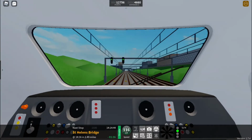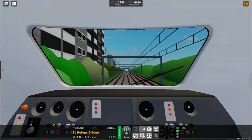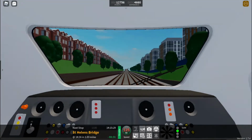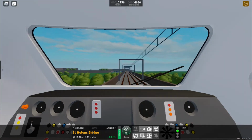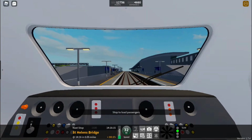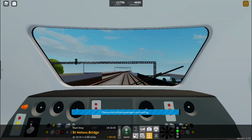Okay, so now we get to the top 2 updates of 1.7. And it's a tough one because 1.7.2 added my favourite train and one of my favourite stations, but the content in 1.7.0 was just mad, like I said earlier. So I don't really know what to choose, but I'm going to give 2nd place to 1.7.2. Yes, I know it added my favourite train, and I know it added an amazing station, but 1.7.0 has to take the top spot just because of how much content it added.